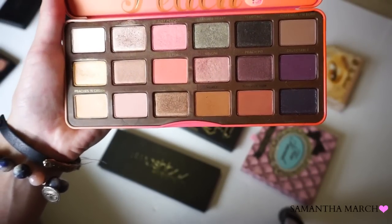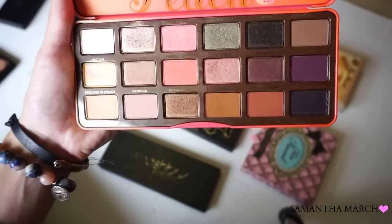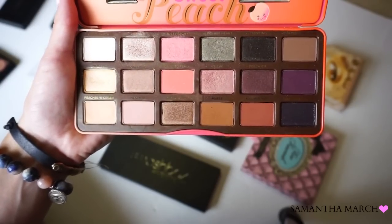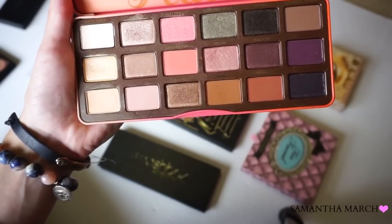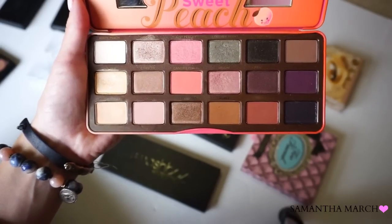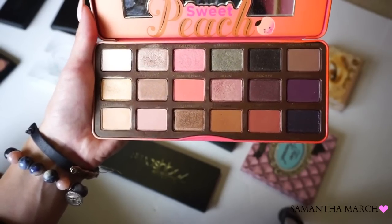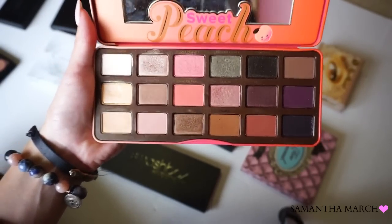I have used it so many times. Usually days where I'm not filming or not talking about my makeup is when I will use this so I don't upset people, but I'm hearing rumors that it's supposed to be coming back out around the holiday season from Too Faced. I really hope those rumors are true because this is a gorgeous palette, and I wish more people could have gotten their hands on it because it's stunning. And it smells like peaches.